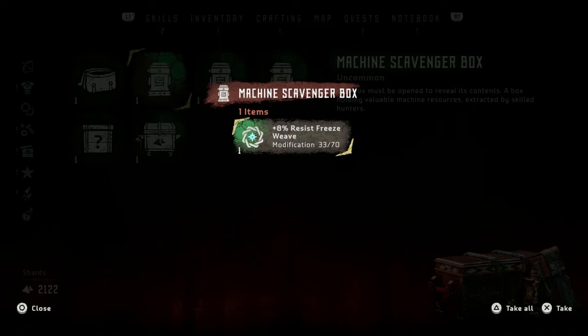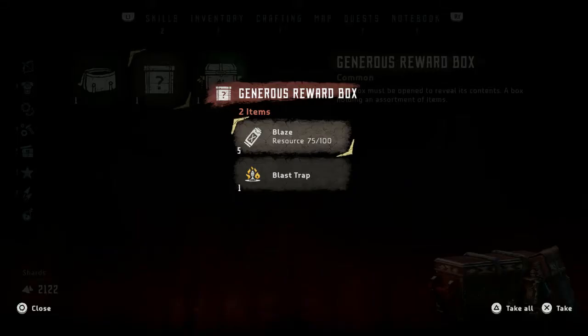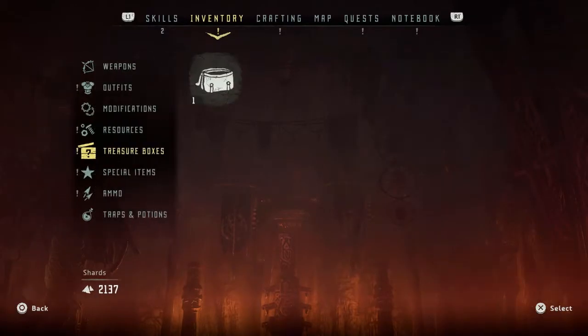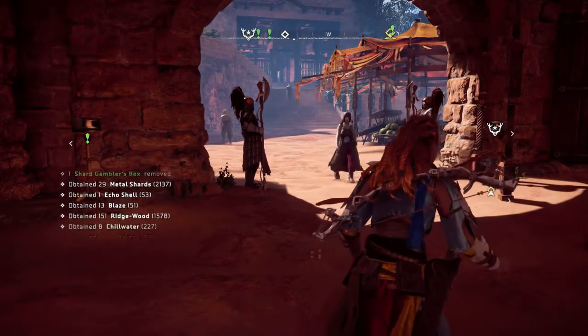Oh, nice. I could put that on my armor. Shard gambler's box. Oh, yeah, that's why they call it a gambler's box. I earned 5 shards.